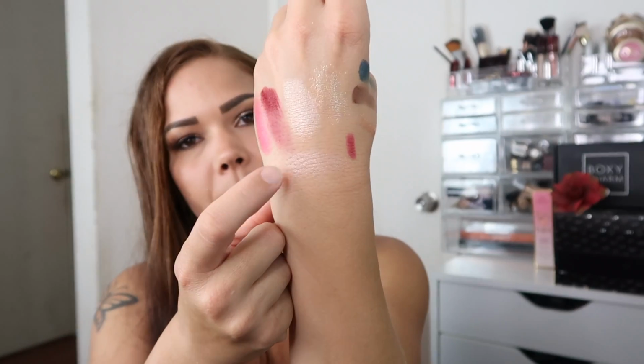Oh, Pretty Vulgar, the shimmering highlighter. So right here, actually really cute. I like their casing. They have this crazy theme, more of a modern Renaissance type of feel to it. The highlighter right here is a pink.